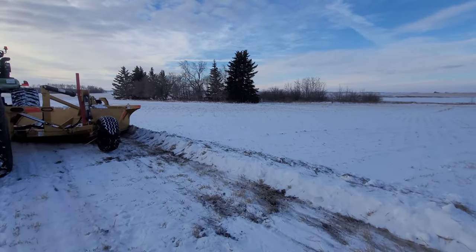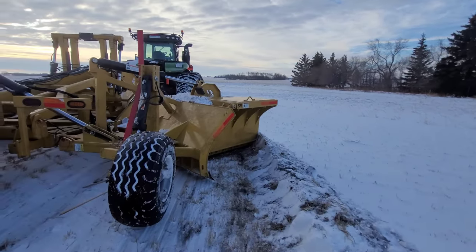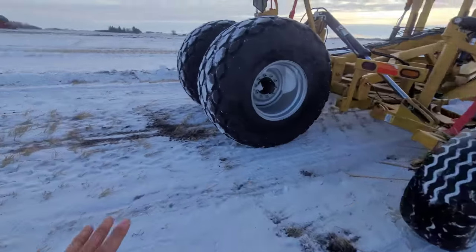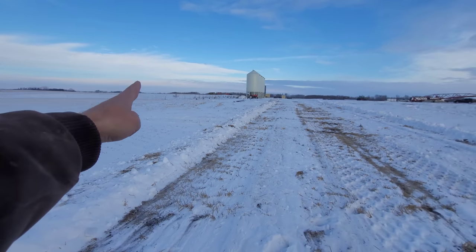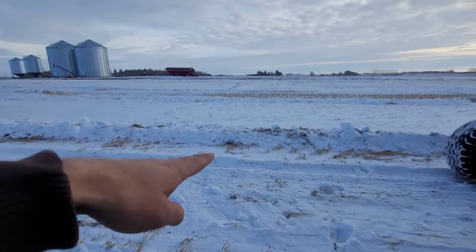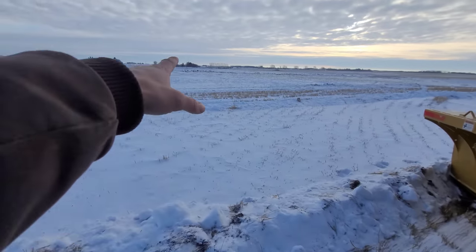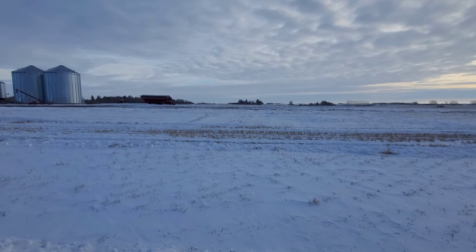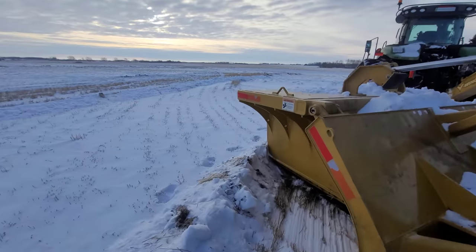Now, we're gonna leave this here because I actually would like this to catch some snow. So maybe as the snow prevalently comes from this direction, blows across here, hopefully some of these banks will kind of catch the snow before it blows over our road over there. Let's go keep going here for a little bit.